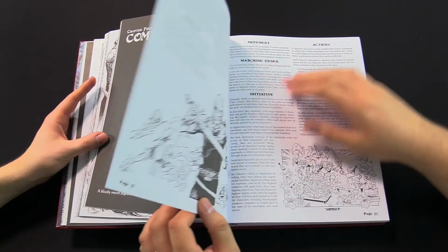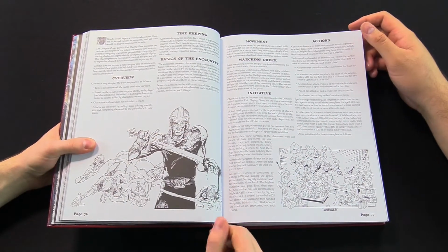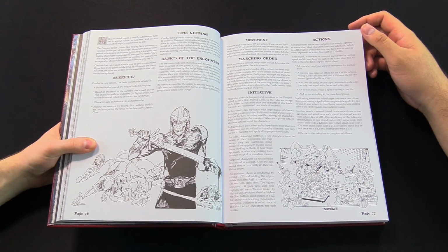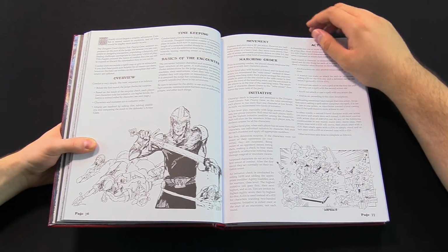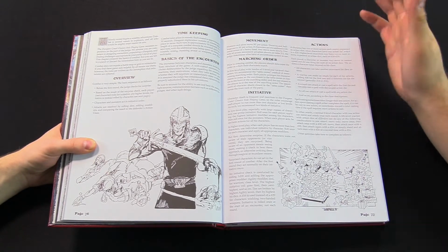Combat. Combat is simplified basically. It's a lot like 5th edition, but you're rolling a d20 to go against an armor class or whatever. And again, it has movement. It's going to be very familiar there. Humans and elves move 30 feet per action. Dwarves and halflings move 20. Things like that. There's encumbrance and things like that.